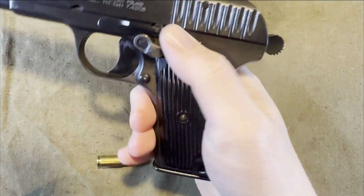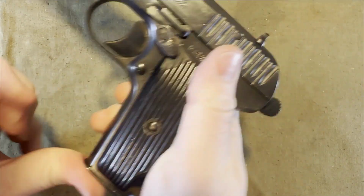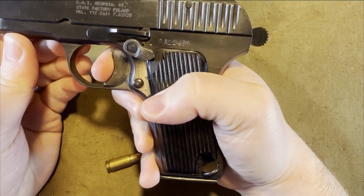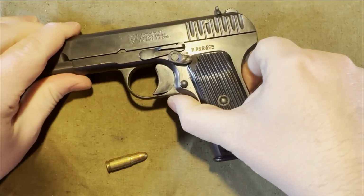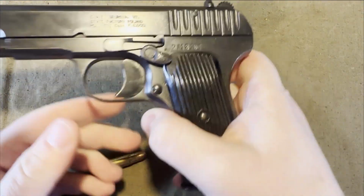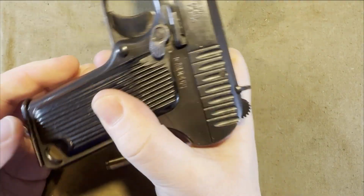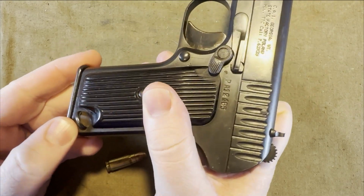You have a slide release, a modern magazine release, and a trigger that wraps around the grip for a straight back pull. Like other Tokarevs, they did not originally have safeties, so any safety you see was added for importation laws. It has a lanyard loop near the bottom of the grip.